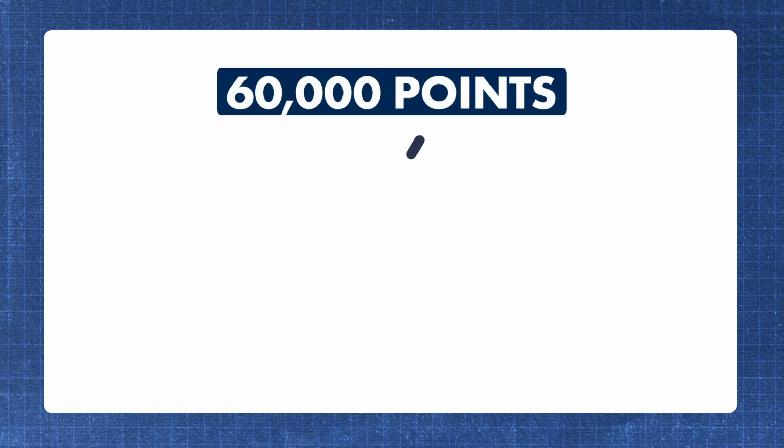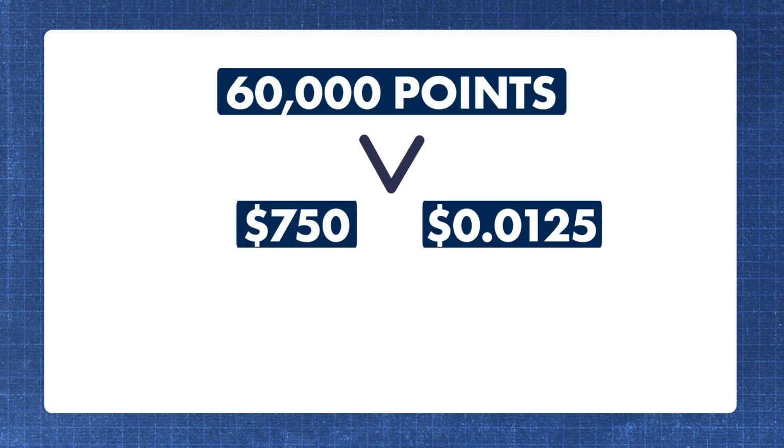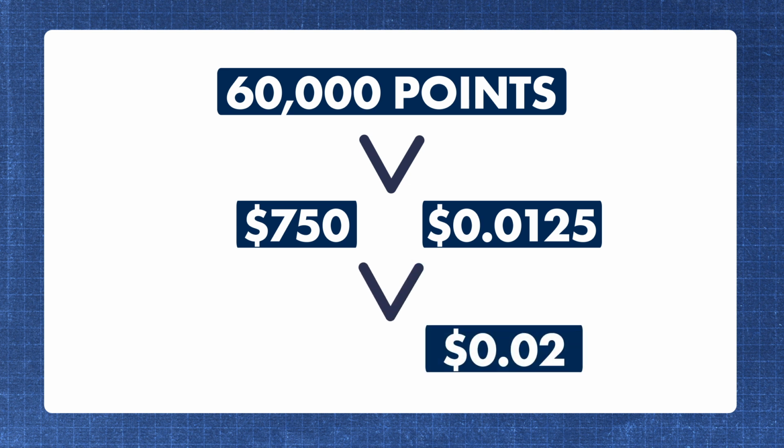The easiest way to think of this again is with that intro bonus of 60,000 points. Instead of it being worth $750 at 1.25 cents per point, in this case when you transfer out at a value of 2 cents per point, it would be worth $1,200. So do you see what I'm saying? And the best thing is that Chase is partnered with a plethora of airlines and hotels who have their own transfer partners, really giving you a vast option when it comes to redeeming your points for travel.